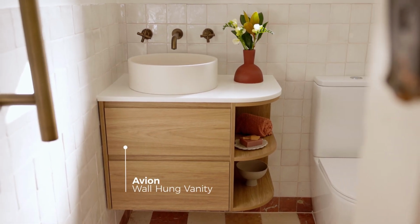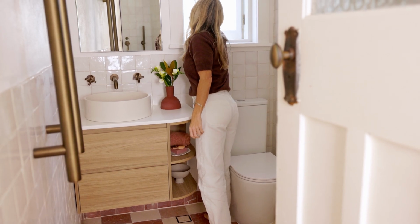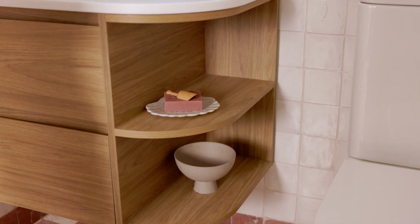First up, the vanity. This curved design is a real winner. By getting rid of sharp corners, it really opens up the space, which is important in narrow layouts like this. And I love the open shelving. It's the perfect way to add personality with decor or keep everyday essentials within reach.